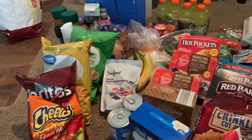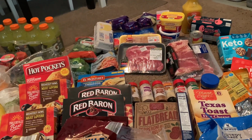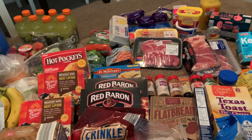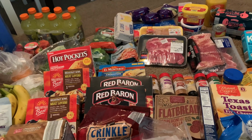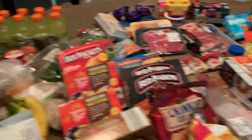He really enjoys those as well. And I am going to be making burrito tacos. So I am going to go to the Mexican food store here and try to find the ingredients for the tacos.